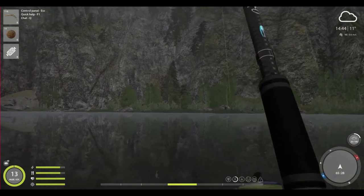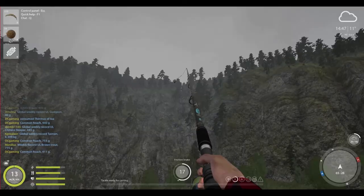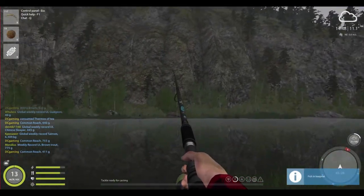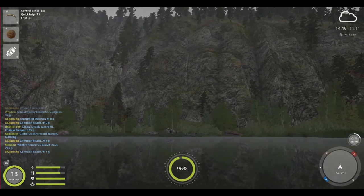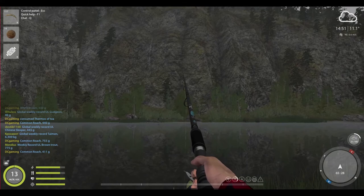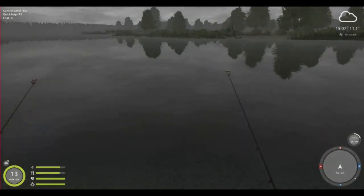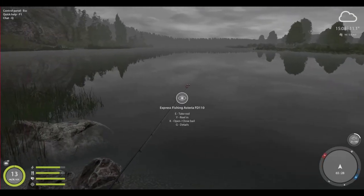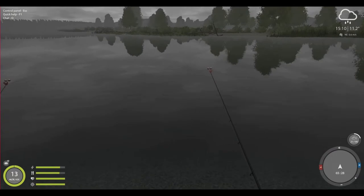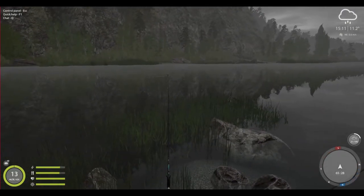It's a common roach. 82. All right, we're less than 300 now. That was a full blaster, I think. Boom. 21 fish. We can't stop now. We're rolling through. It's 3 o'clock. It's 1500, like I said. We're 2 fish away.